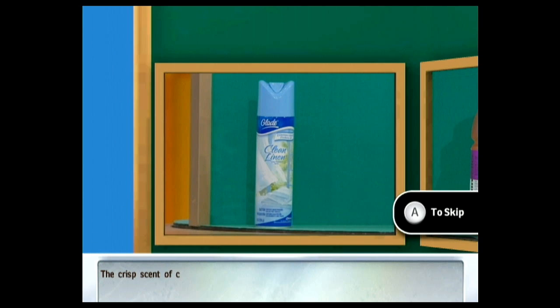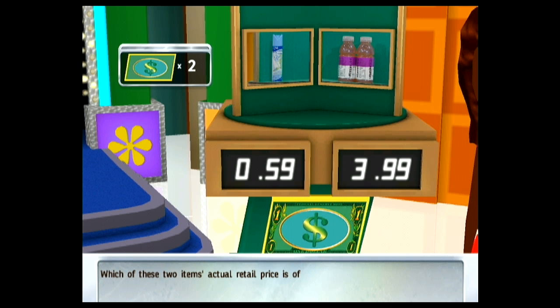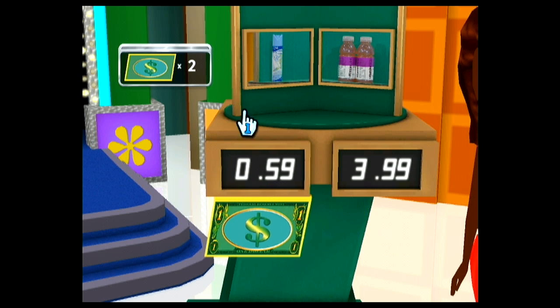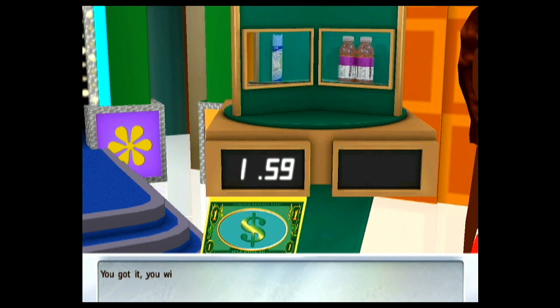The crisp scent of clean linens is blended with natural oils for the uniquely inviting fragrance of this air freshener. This flavored water will revive you when you need it the most. Which of these two items' actual retail price is off by $1? Let's see if you're right. You got it. You win another chance. That's it for the extra chances. Let's head over to the board.